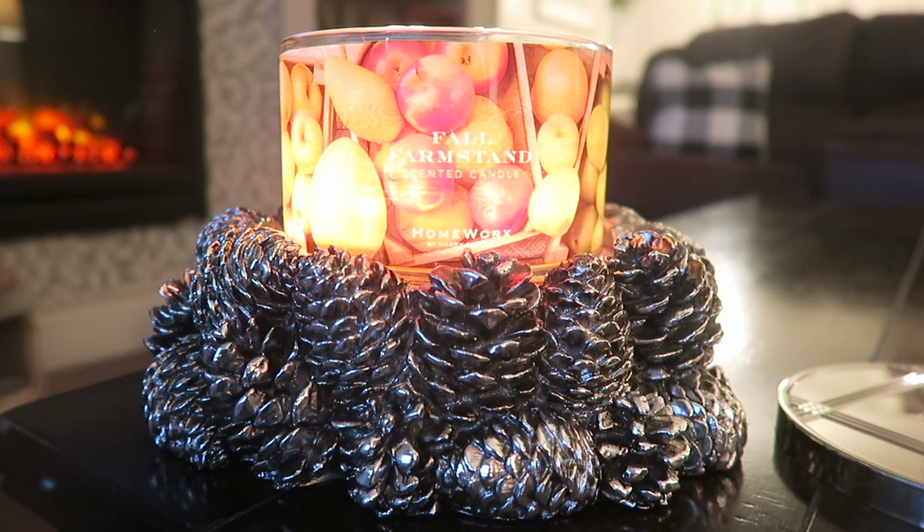So still, I definitely get the apple. I do pick up the pear. I say the apple is more prominent than the pear, but I do get the pear along with the apple. Vanilla bean, though, I don't really pick up. I don't get any kind of vanilla in here at all, when it's burning or on cold. Honey, maybe just a touch of honey, but not a lot. Not how it typically is in honey scents. It's just maybe a touch of honey in there.